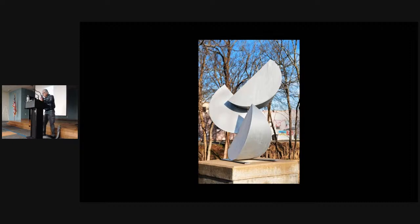And this, no offense to the artist, but when I saw this for the first time, it reminded me of apple slices. But that's the beauty of art. You know, beauty is in the eye of the beholder, and so is the translation, the interpretation. And that's what I like about art.